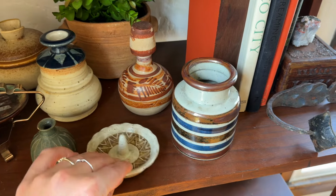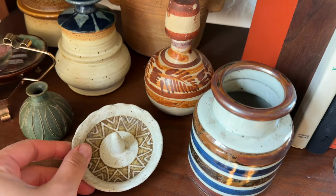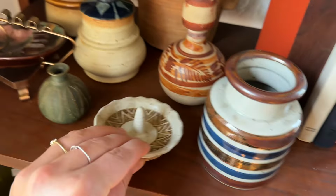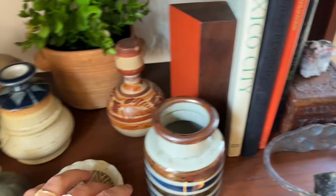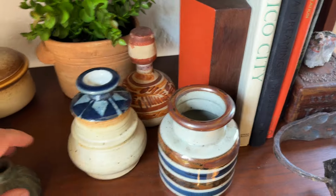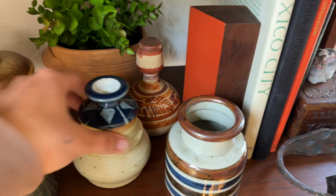I think this is so cute. I love that. It looks really handmade. You can even see that it's made on the wheel. And then this is really nice. I love the color, and I kind of liked these three as a set or something. I love this one, I think, the most.